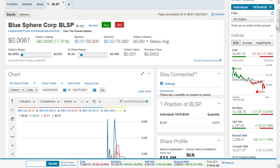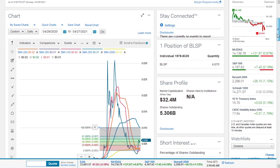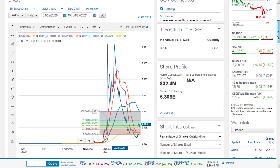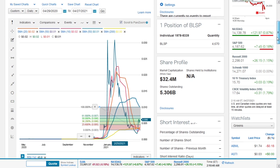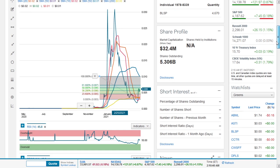We have a position in Blsp. We need to point that out to you. And the current market cap is indicating a figure of $32.4 million. 5.306 billion shares are outstanding.